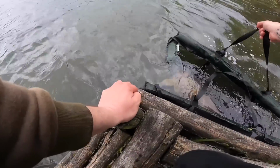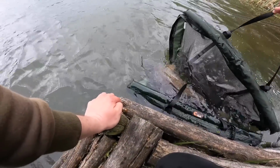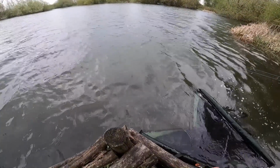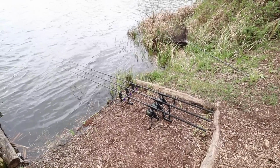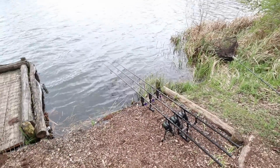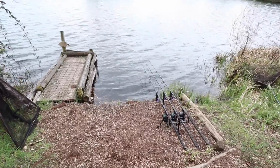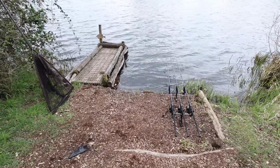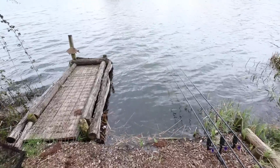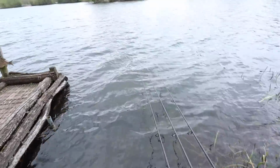Right then, let's send her home. Here she goes. Awesome. Right, the rods are out then. Left and middle rod are out towards that spot now. I did just try to video putting the rods out, but I forgot to hit record, as you do, and the GoPro ran out of batteries. So that went well. Typical videographer forgetting to do stuff.